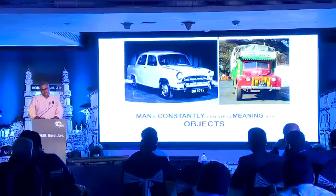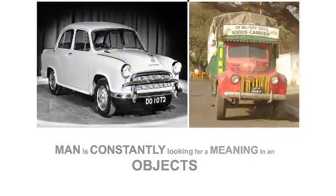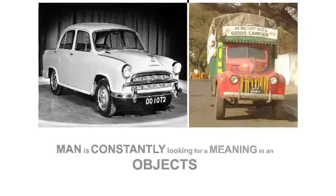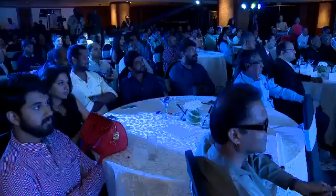Now we have these two images here. One is a car and one is a truck. To me, when I was a kid, this car was not really friendly. There's a wicked smile in it. It has an expression of its own. And the lorry is also not so friendly, and even the driver is not friendly to look at.